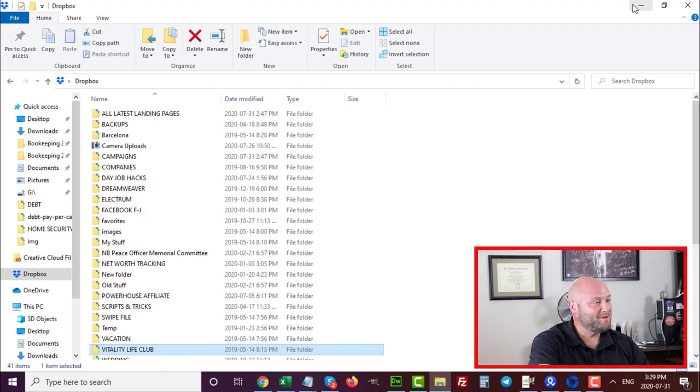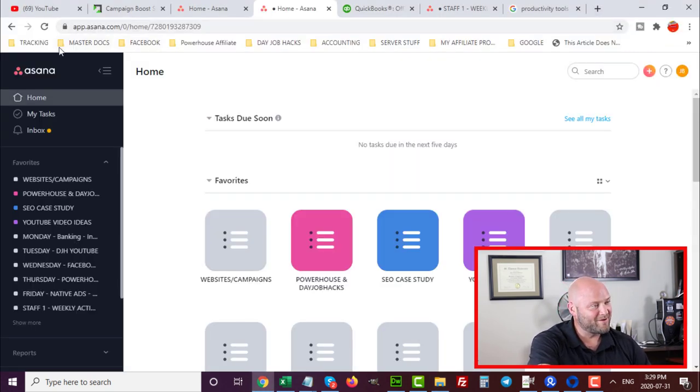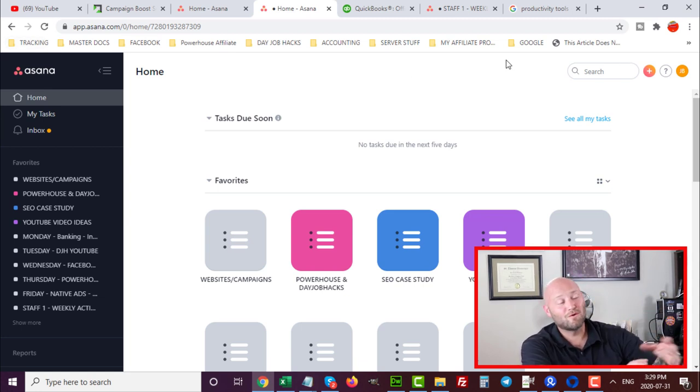The next thing I do is I use bookmarks, as you can see up here on my Google account. So I'm using Google Chrome. Every time I sign into Google Chrome, no matter what computer I use anywhere in the world, I can sign into my Google Chrome account and it'll bring up my bookmarks, which gives me everything I'm working on. All of my tracking systems for my affiliate marketing campaigns, my master documents, like my passwords for certain affiliate accounts, whatever it is, in there.